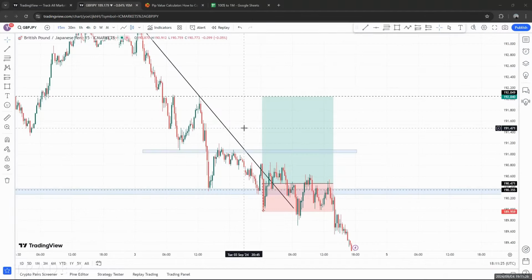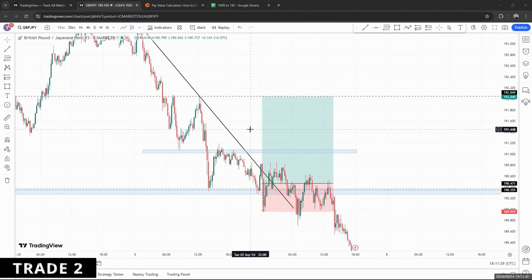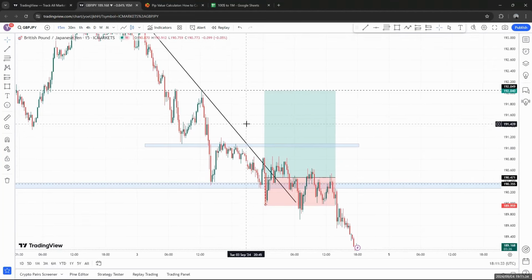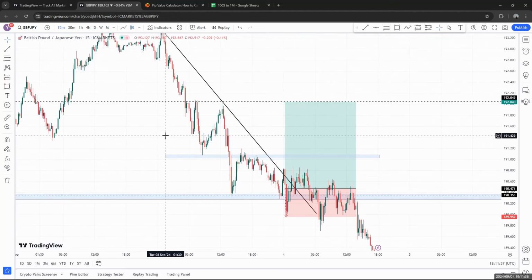Okay, so this is the second trade I'm taking in week 5, and I hit stop loss on this trade. All right, so let's get into how we got about this trade in the first place.